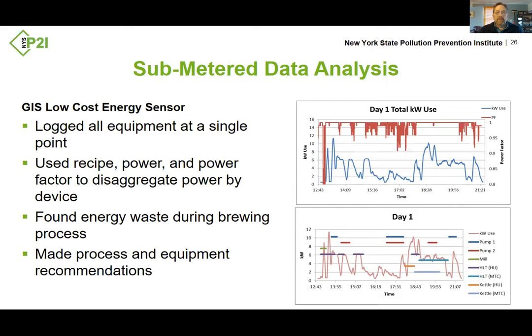But what we were able to do is measure the power consumption at any point and the energy used during the day, and also the power factor. Different types of equipment like motors and heaters have different power factors. So understanding how those power factors work and using the brewmaster's recipe, the power and the power factor, we were able to disaggregate the power by device.